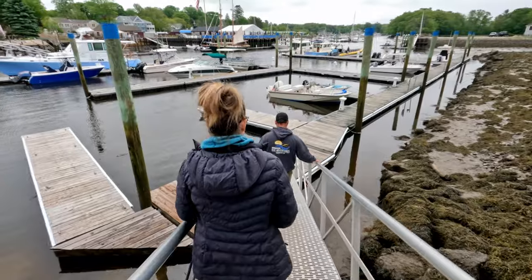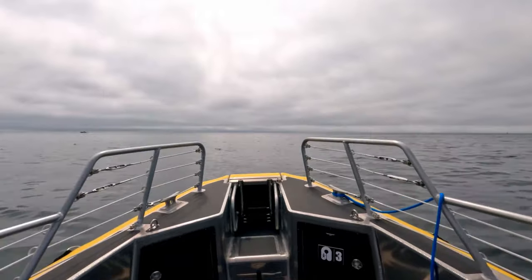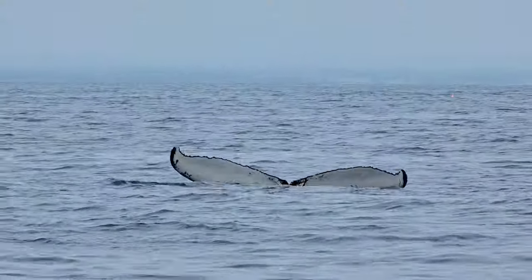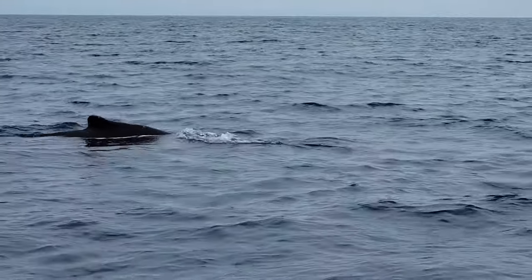We also recommend taking a whale watching tour with New England Eco Adventures. This is a high-speed trip on a rib boat, which will get you closer to the action much faster. We saw 2 humpback whales and hundreds of seals on our trip. That was actually incredible. The whales were so close.